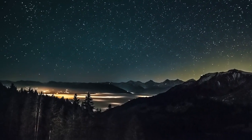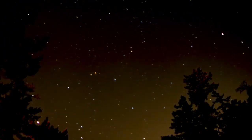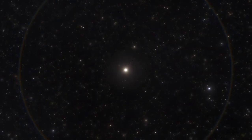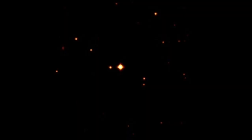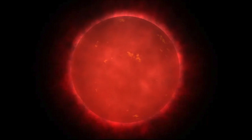While these 3 stars are the closest to our solar system, there are many other stars in our Milky Way galaxy that are relatively nearby as well. After the Alpha Centauri system and Proxima Centauri, the next closest star to our solar system is Barnard's Star, which is about 5.9 light-years away. Another nearby star is Wolf 359, which is about 7.8 light-years away.